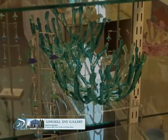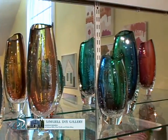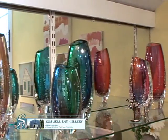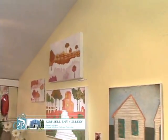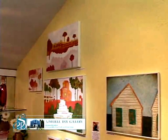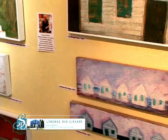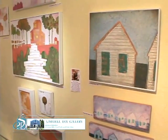On our top shelf are some vases by Buzz Blodgett. He is very much inspired by the ocean, and his work is just exquisite. We have paintings by Melissa Avarinos. She uses acrylics and then scratches away the images, and I just have always been very fascinated by her work, and we're really happy to be representing her in the gallery.